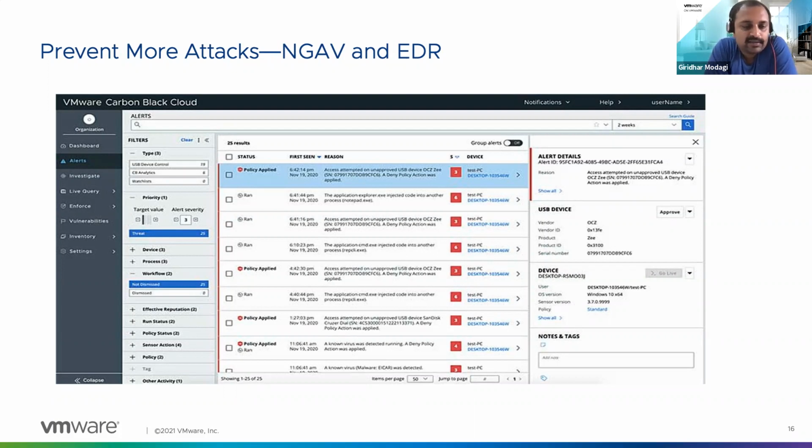And in between, if you see, there are several devices. It shows what devices are sending alerts, what processes get invoked, and similarly, what policy is being run. For this screenshot, this is basically trying to find out an access attempted on an unapproved USB device, right? So this is a test PC, desktop hyphen 1035. However, it was able to identify the sensor version, the OS that was there, and the USB model, or the USB vendor, or what is being used. So that action was detected, and along with that, after using the USB, all the processes that got invoked. So it gives us these granular details as well as the holistic view.